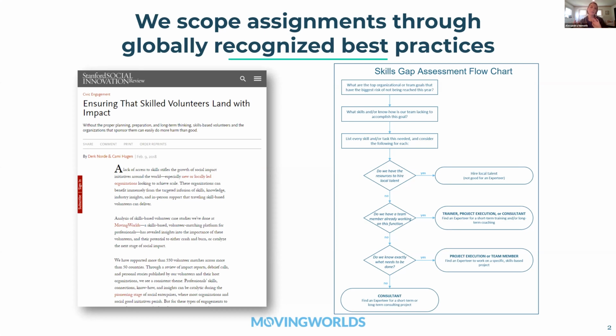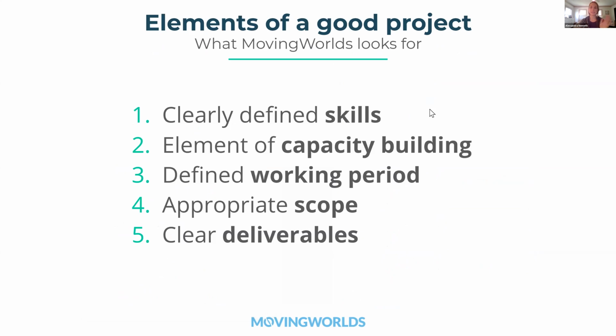And in the second half, we'll flip the perspective and look at what you will see in the actual project submission page as an organization representative when you go to add your first project. So we'll go ahead and get started. I bucketed the categories of what MovingWorlds looks for, these elements of a good project, and it breaks down into skills, capacity building, working period, scope, and deliverables.